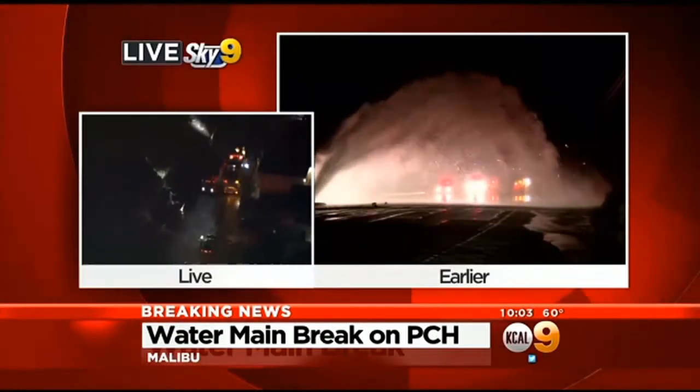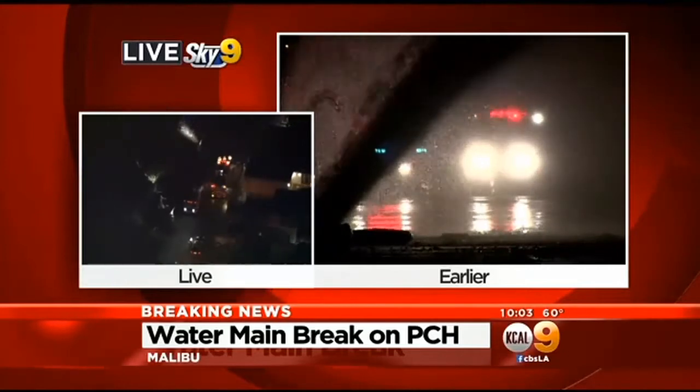Well, we can see right now that that water has been shut off, but we do see that hole out in Pacific Coast Highway and the crews out there working. And we also can show you some of the activity down by those multi-million-dollar homes on Broad Beach Road. You can see the fire trucks still there on scene. They've been working to clear some of that water that was flowing down that hillside and into those homes.